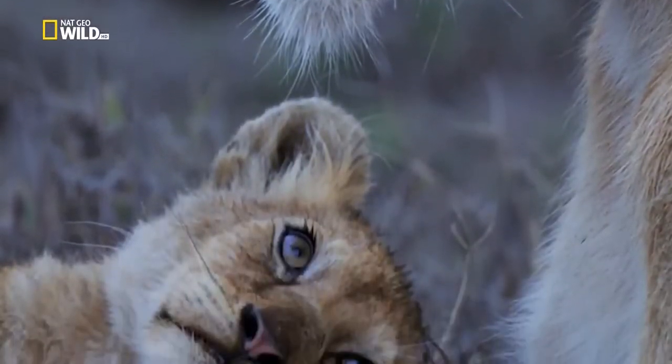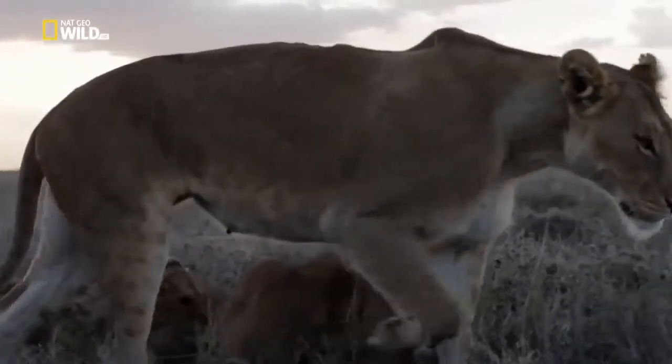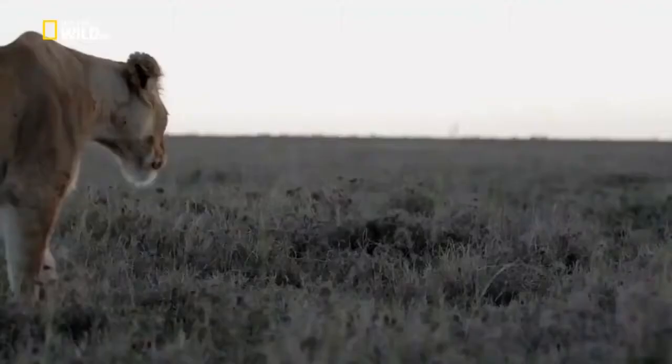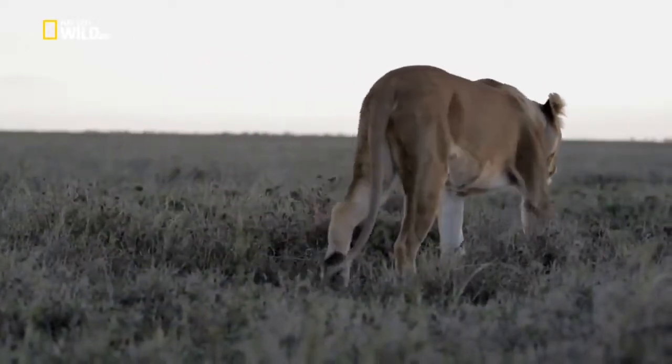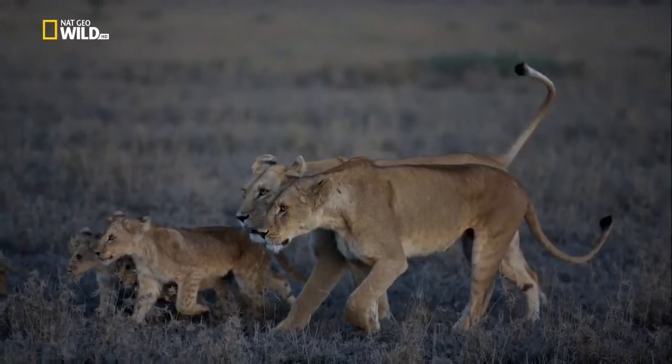Lion numbers are lower than they've ever been. Fragmentation's happening with the human population exploding all over Africa. And we were trying to figure out a way to tell the world about it in a substantial way. We were looking for a situation that would have a scarcity. And so, therefore, there would be an element of drama in what's going on with the animal.